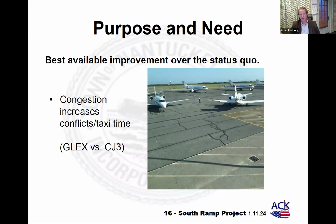This Global Express entering the ramp can't make the left-hand turn between this Global Express and this business jet. Meanwhile, this CJ3 can't exit the ramp and depart. You can see that our staff are here trying to figure out how to unlock this situation. Both of these aircraft were running their engines on the ramp for something like 5 to 10 minutes while staff figured this out, which they eventually did. But it's illustrative of congestion-related noise and emissions that are worse than they could be because of a congested ramp leading to conflicts.